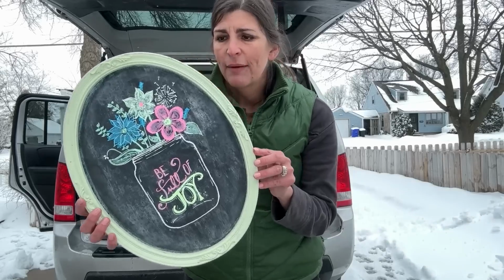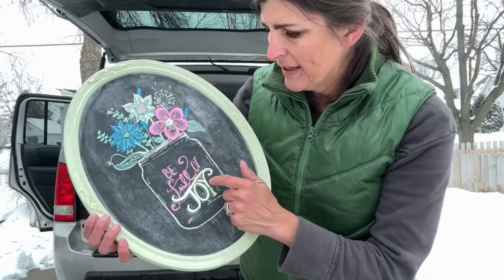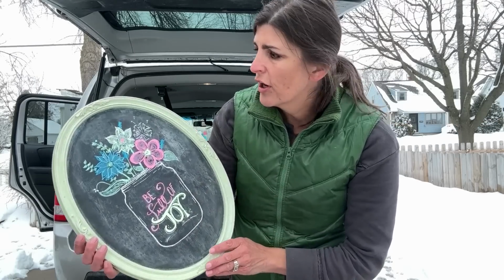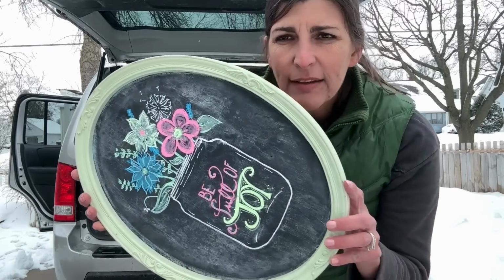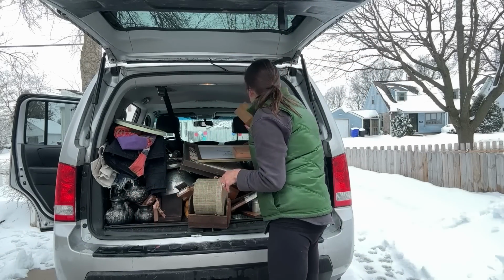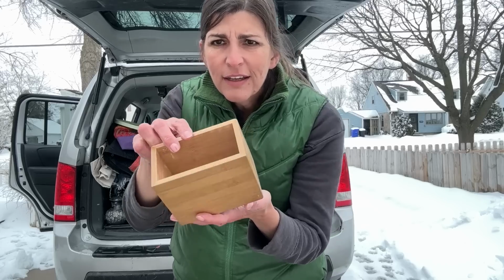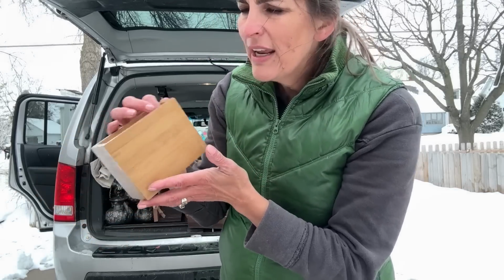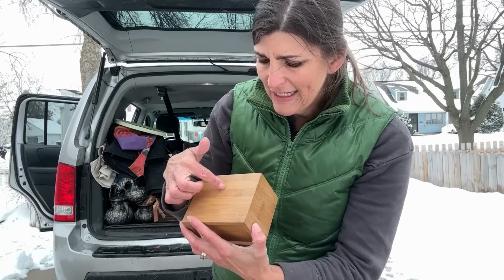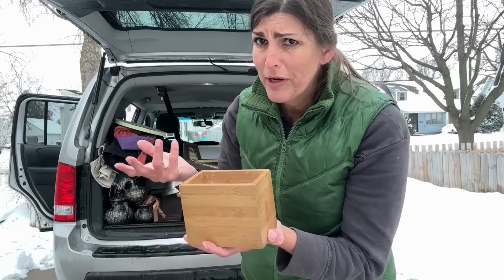Okay, got this vintage frame. I'm gonna definitely do something with it. So they did do their own little drawing, but I am gonna take it and then refab or upcycle it. I got this little container last time when I had these, and I painted them up and just added a little something on the front. They sold right away.